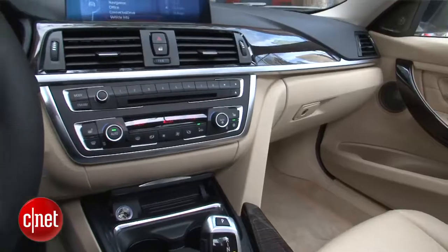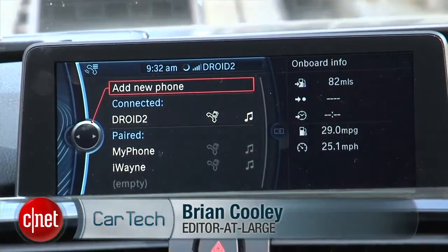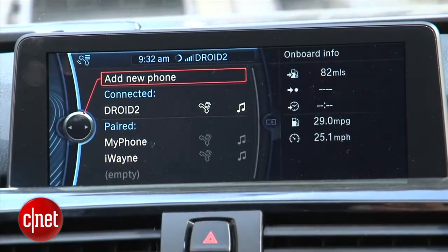Now let's get a look around the cabin of this new 3. A couple things will stand out to you. It's mostly familiar, but check out the screen. That's different. It's not a pop-up, it's not a swivel-up, it's a different design than you'll see on just about any other car maker. It is a stand-up, fixed sort of a tablet.